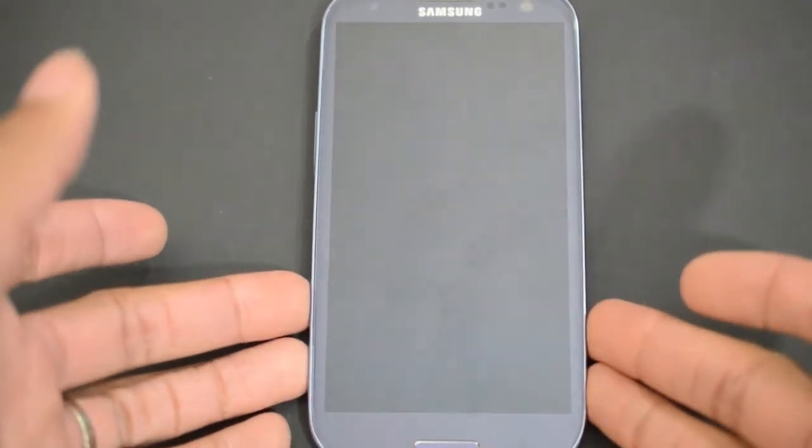I recently did a review of the T-Mobile Galaxy S3, but I figured I would go ahead and do another video for people who are interested in the AT&T variant. It's exactly the same. I have the Pebble Blue version, 16 gigs. All the specs are the same.